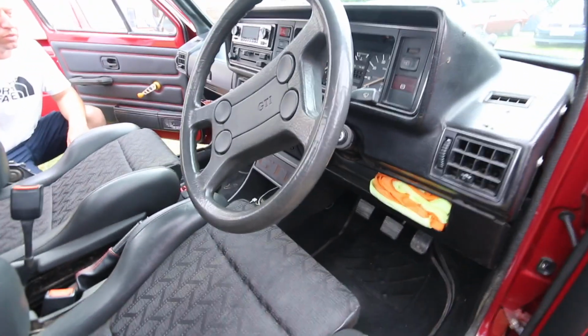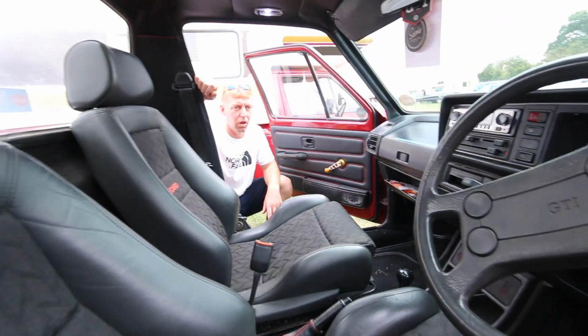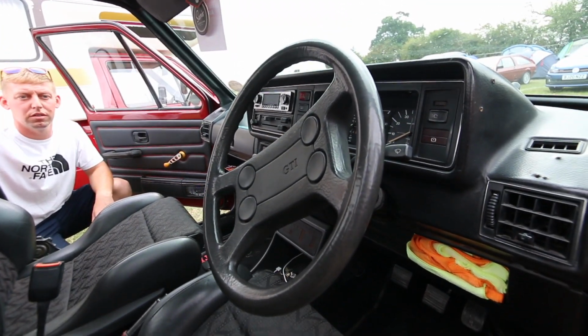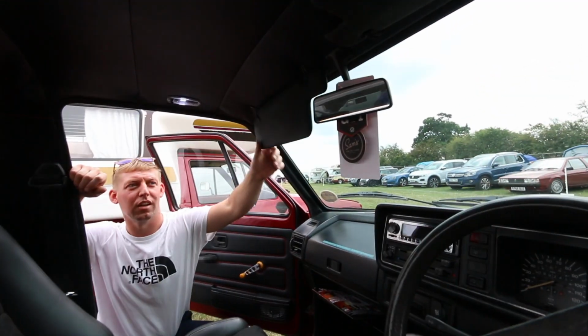And then everything else is just... I used to have this steering wheel in my UK Caddy. Was that Mark III steering wheel? No, it's off a Mark 1 GTI. Really? Oh right, yeah. These I just painted black to go with the headlining and stuff.